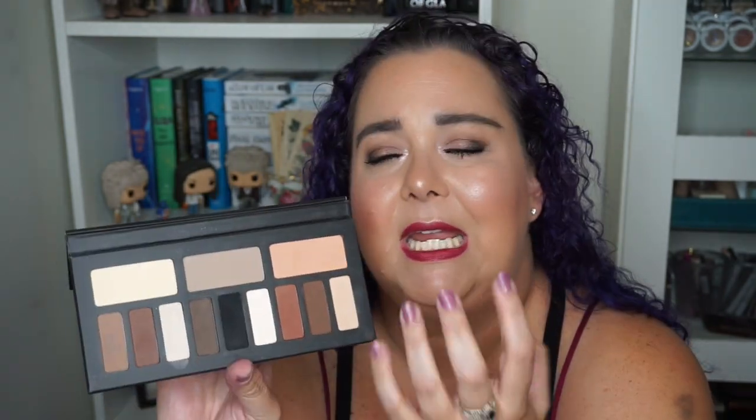Then I have the Kat Von D Shade and Light palette. Again, this is an all matte palette. I have no interest in her shimmer palette, in case you were wondering. Any kind of a look that you would want, you've got like a warmer, neutral, cooler. You have like all of these different tones that you can use with other shimmer shadows.